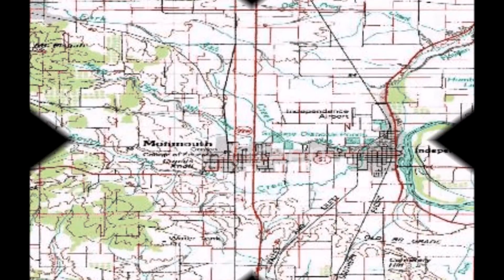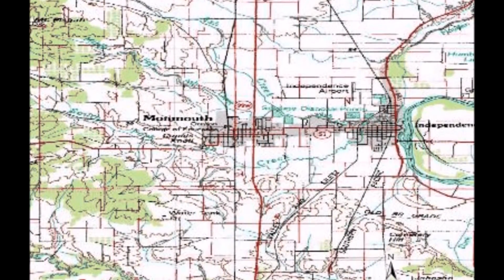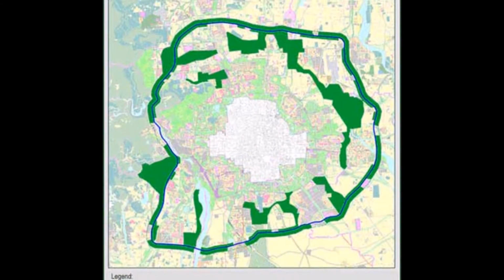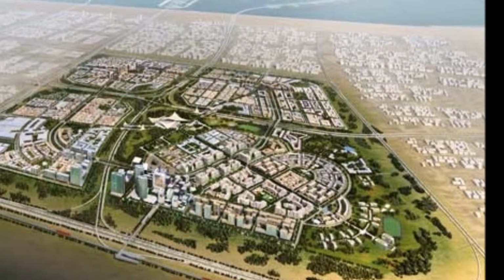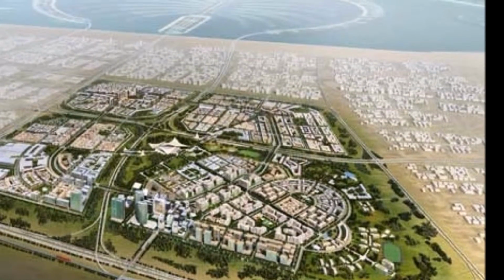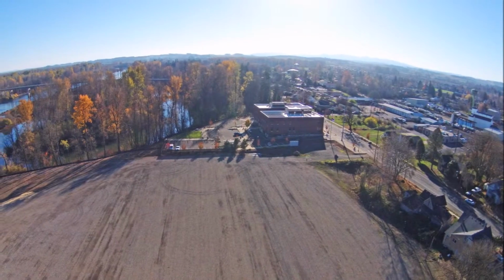There are two distinctly more difficult methods to incorporate green space in Independence. The first would be an establishment of a green belt. While slightly outdated, a green belt would benefit Independence in a variety of ways. First, the establishment of a green belt would connect the existing parks and bike paths of the city, facilitating multimodality and bikeability. Secondly, the green belt would help create a sense of place, physically isolating the City of Independence from Monmouth, a much more effective method than a sign.